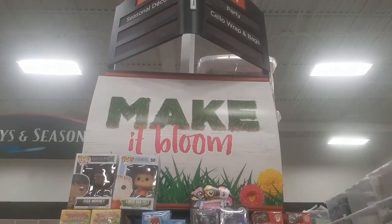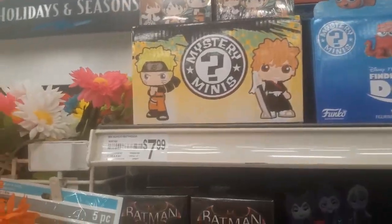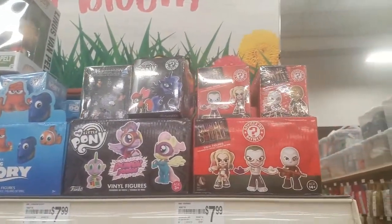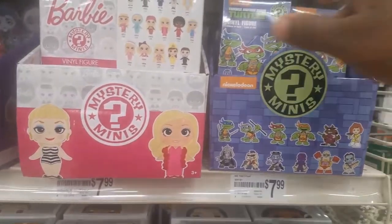And I had to really look around, because they kind of had things in random spots. Like they had Tsum Tsums way on one side of the store, and then they had this Funko section way on the other side. What I noticed right away is there were no bargains here. These were all full price, and you see these are mystery minis that have been out for a good while.